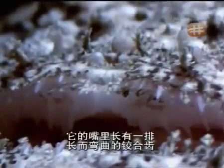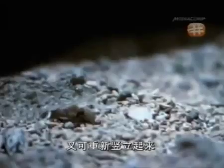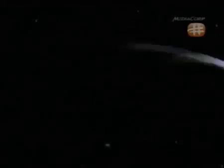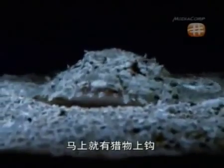Inside the mouth, a row of long, curved, hinged teeth are designed to fold flat as food passes down and spring back up should the victim try to escape. The anglerfish waves its lure and waits. It didn't take long.